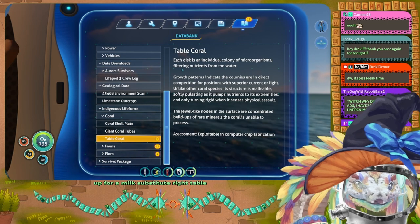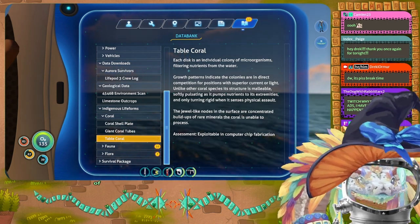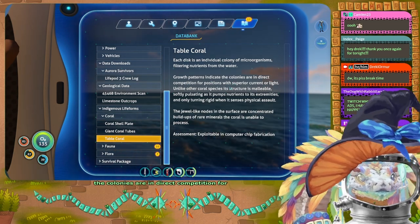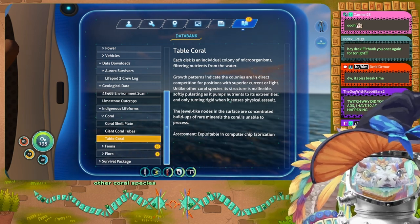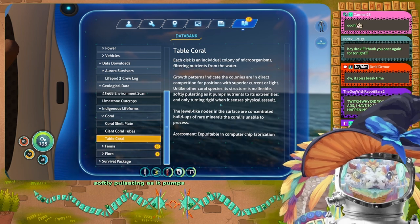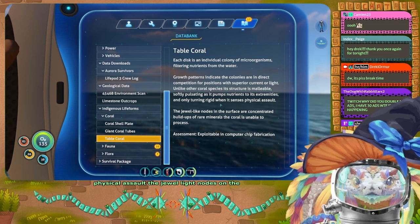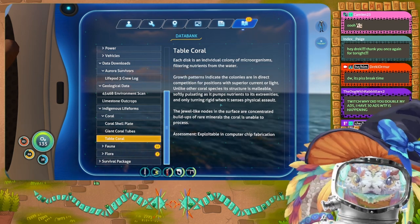Table core. Each disc is an individual colony of microorganisms, filtering nutrients from the water. Growth patterns indicate the colonies are in direct competition for positions with superior current or light. Unlike other coral species, its structure is malleable, softly pulsating as it pumps nutrients to its extremities, only turning rigid when it senses physical assault. The jewel-like nodes on the surface are concentrated buildups of rare minerals the coral is unable to process.